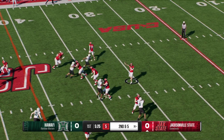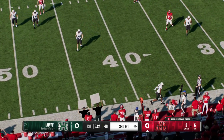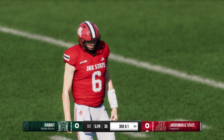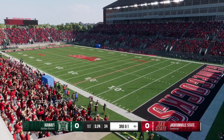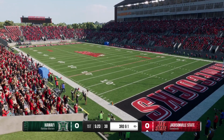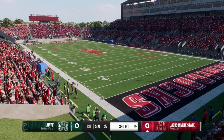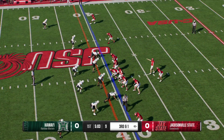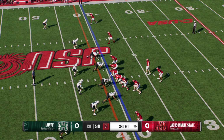Off the bootleg, wants to toss it. Gets it out fast. And they'll shove him out of bounds after the short gain. You know, oftentimes these slot receivers, they're not the biggest guys in the world, but they're really good at finding the open spaces in the middle of the field. And you saw that guy attack the defense in the perfect spot, making life easy for his QB. Now staring at a 3rd and short from the 40.